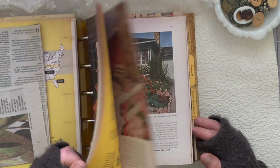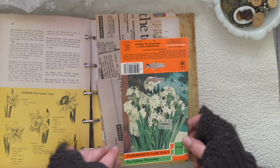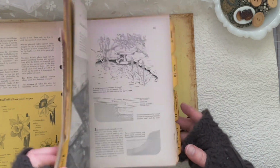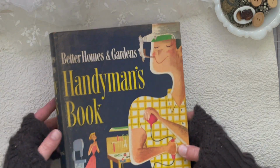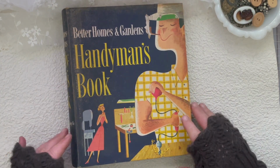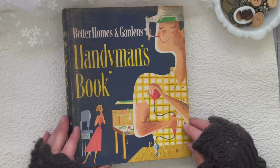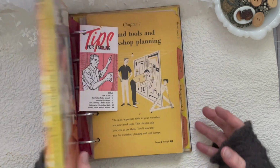So I've got all this interesting stuff. Oh, look at that. White narcissus. So this is kind of a fun one. And this one, I just love this one. This Better Homes and Gardens handyman book. Look at how cute this is. Look at her. Oh, my hero.